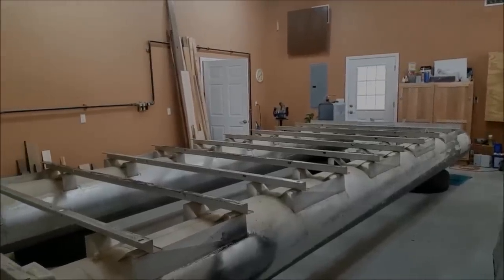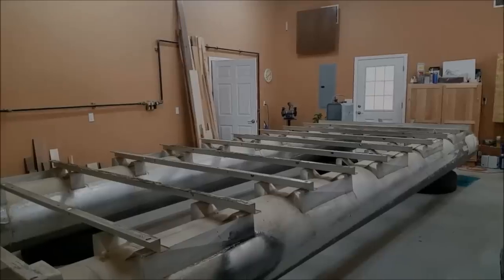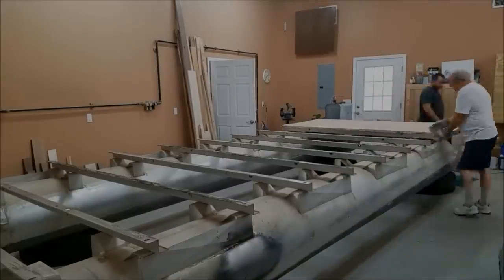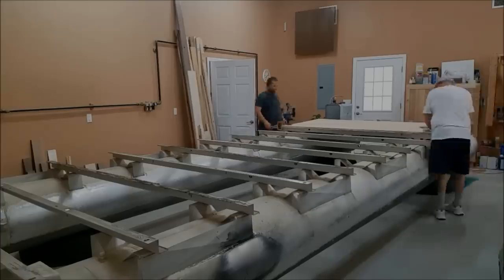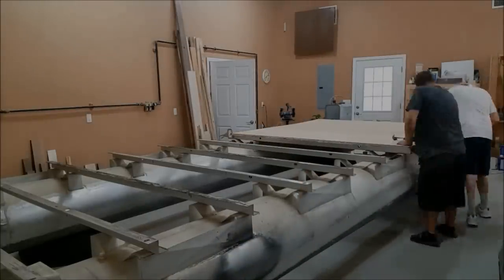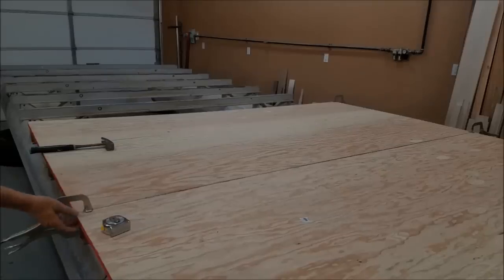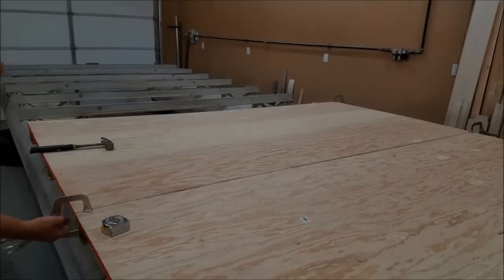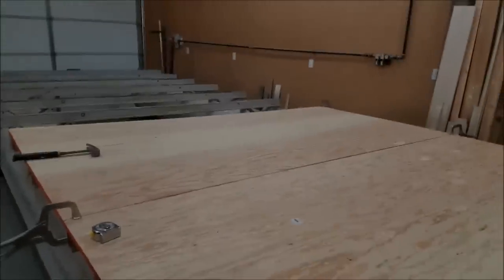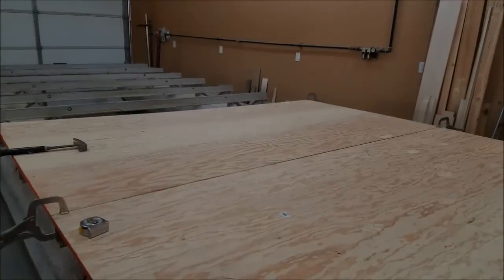Alright, bolts are all cleaned off. Now we're going to lay plywood, the decking on, do this. What we're going to do is make sure that the overhang stays even as we go, so that when we get to the end, it doesn't taper off to one edge or the other, and we know we're straight. Then we can come back, screw the first one down, and then all we have to do is go one after the other with the rest of it.